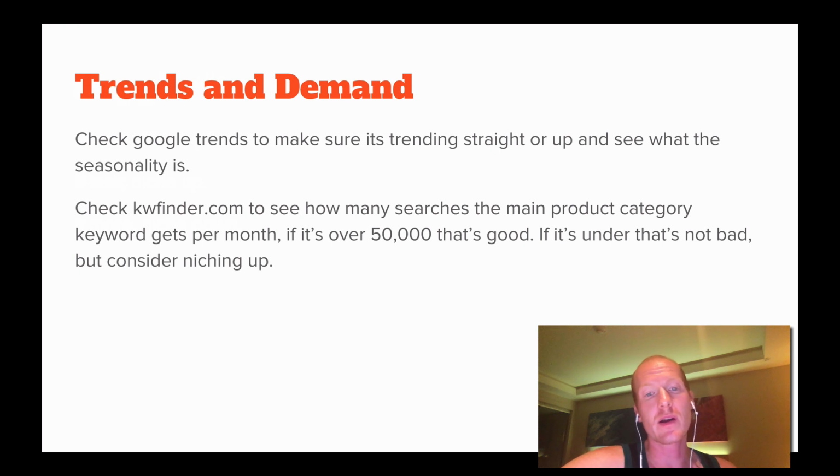And then check kwfinder.com. See how many searches the main product category gets per month. If it's over 50,000, that's good. If it's under, it's not that bad.